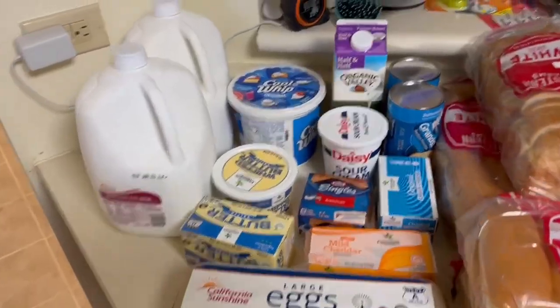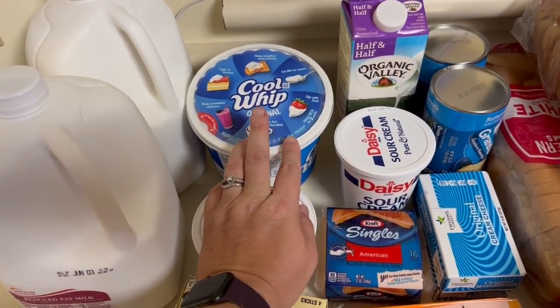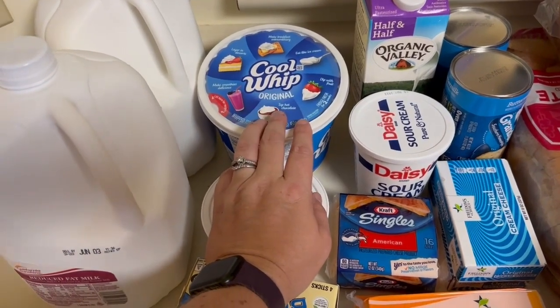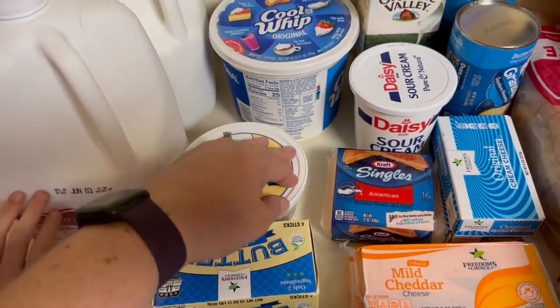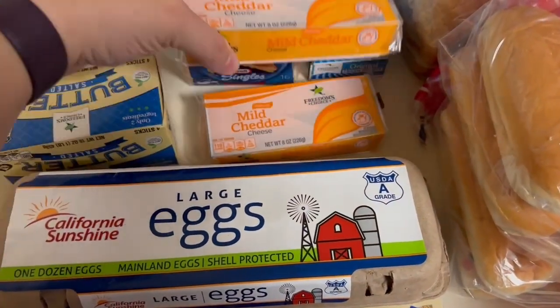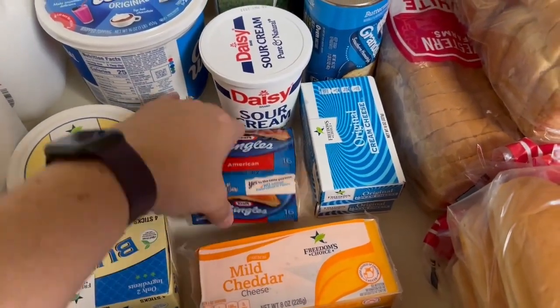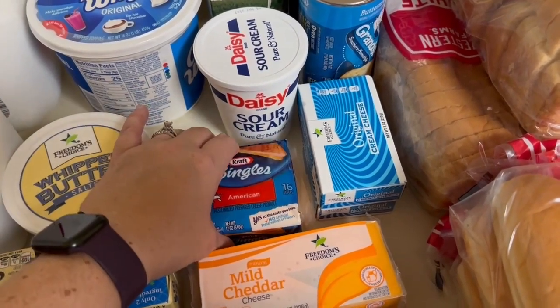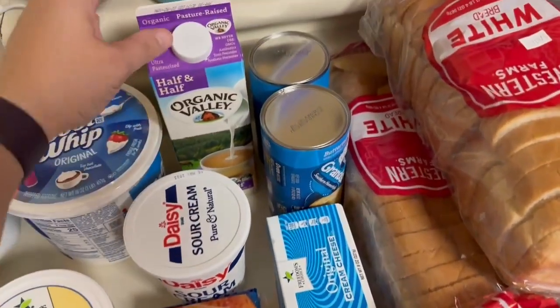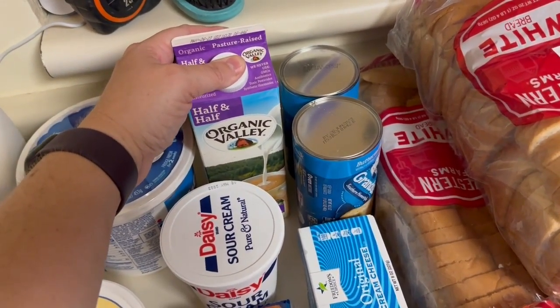So, here, let me show you what we got for Friday, Saturday, and Sunday. All right, so we have 2 milks. I am going to be making a lemon blueberry dessert on Sunday, so I need Cool Whip for that. We needed some butter. I got whipped butter and stick butter. Eggs. We also got 2 blocks of cheese for the boys to eat. We needed more cheese slices, some sour cream, half and half. I believe that this is also for the dessert that I'm making.